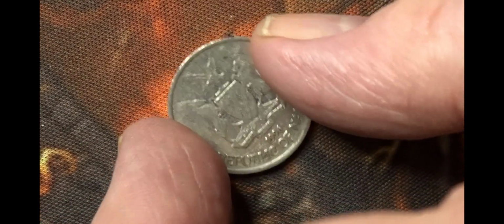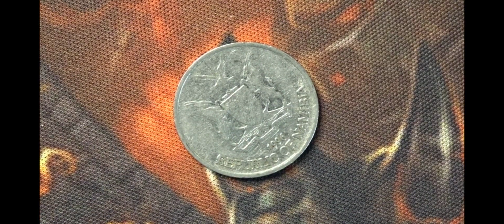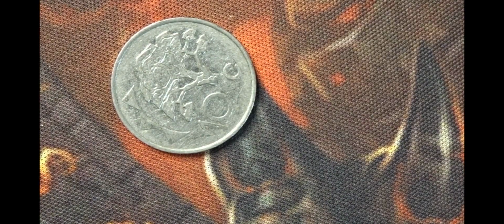Namibian 10 cent. Where are we? That's 5 cents. Is that 10 cent now? There we go. This coin is from Namibia. It is a 10 cent coin from 1996. On this side we have the coat of arms and the year. On the reverse we also have the year, the value, and the camel thorn tree.